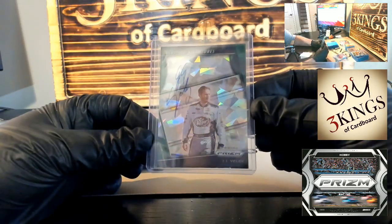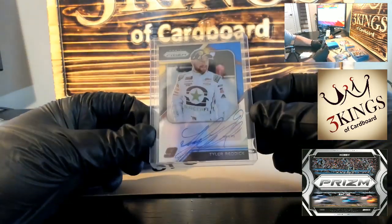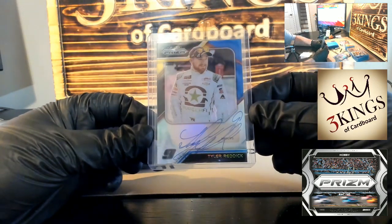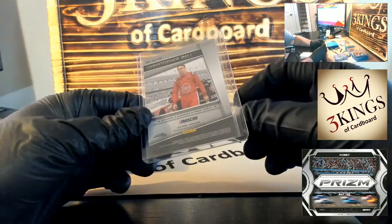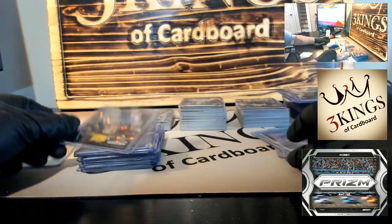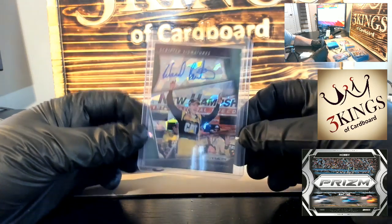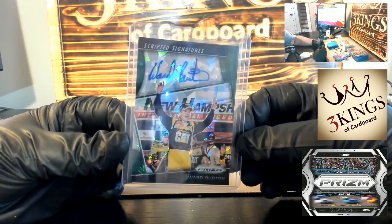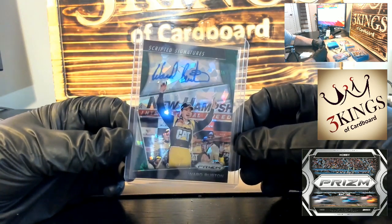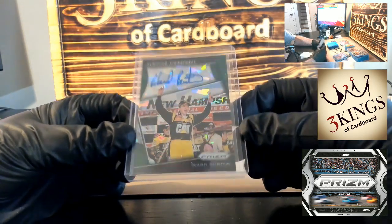Scripted SIGs JJ Yeley, number 299. Red, white, and blue Tyler Reddick, number 24. Red Chris Bell. Christopher Bell, number 50. Green, send me a list of those kind of things that you're looking for, Beth, so I can make a note on my phone and I'll keep an eye out for them. I will certainly keep my eyes open. So send me a list of the ones like that that you're really hunting, or anything you're really hunting.